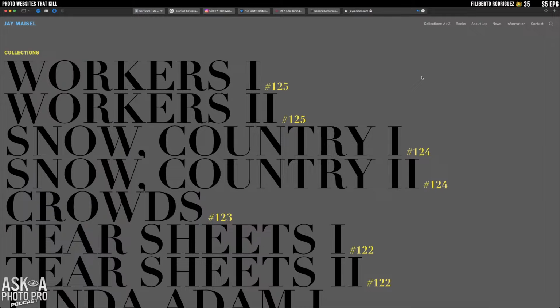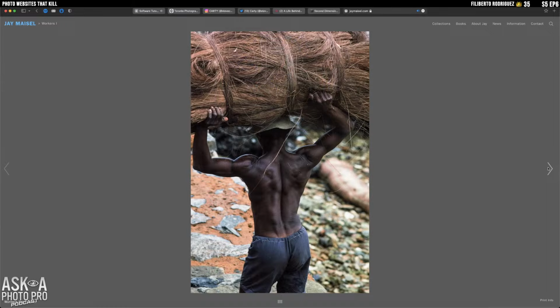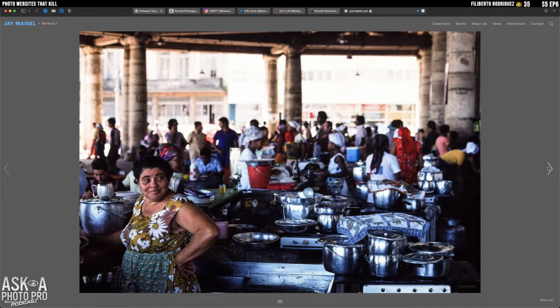Number three, Jay Mazel. Jay Mazel famously said, shooting photographs without saying something is worse than actually speaking without saying something. Jay Mazel's website is put into these beautiful collections, and I just love looking at this website and the photography. The fact that the website is 18% gray is also a very interesting angle. I've never done a gray website.